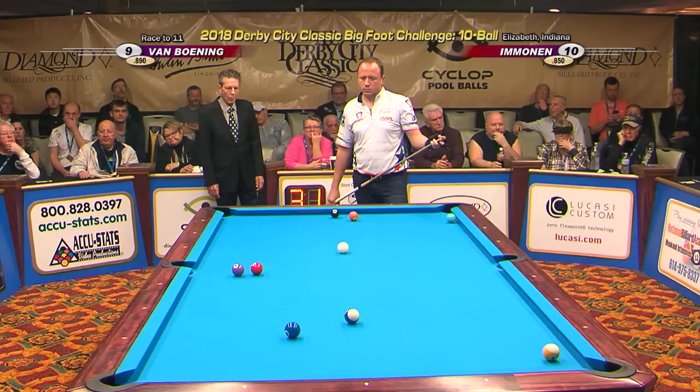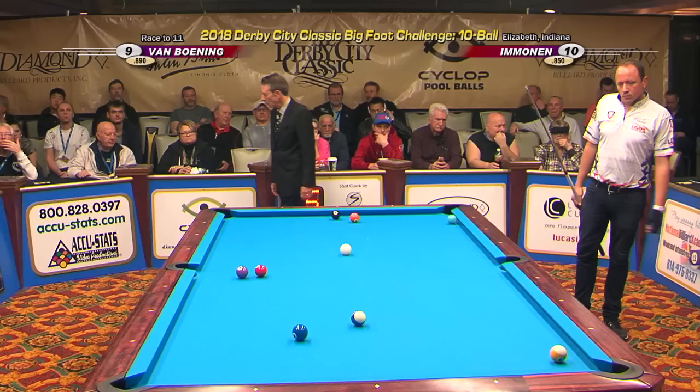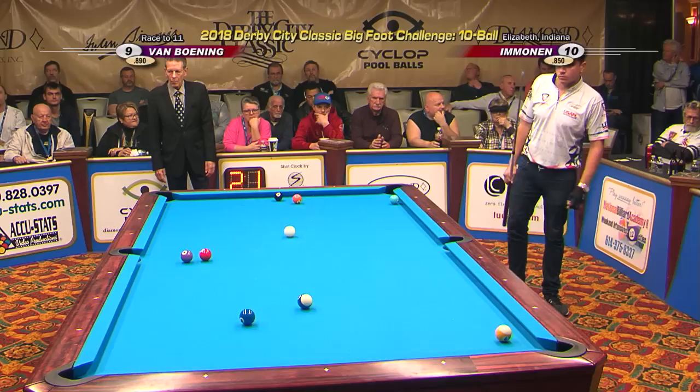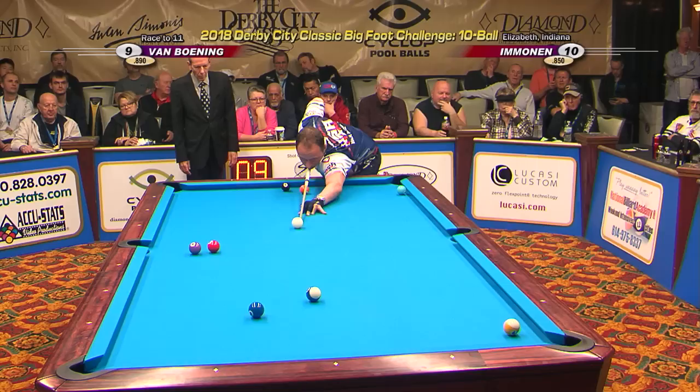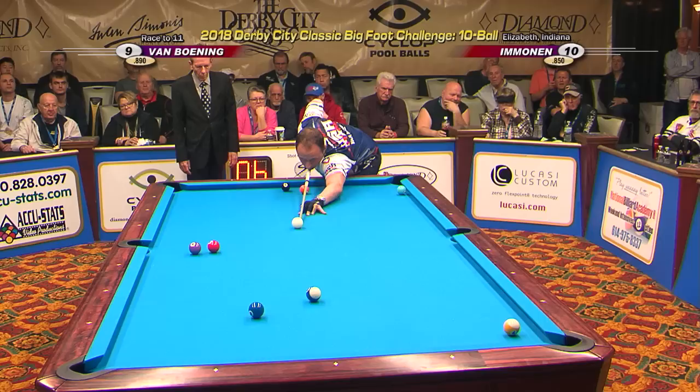Gonna go 2 rails to the 3. It's almost looking like maybe he wants to go 4 rails here. I don't know if he can pinch it, because then the speed control is not quite so critical. If he goes 2 rails, then the speed control becomes a big issue. Well, it looks like he is going 2 rails. Yep.